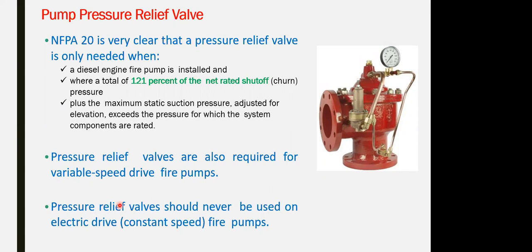It should not exceed 121% of the rated pressure of the pump. Otherwise, it will damage the casing enclosure of the pump itself and damage the valves and all other equipment of the network. So the pressure relief valve works whenever the pressure exceeds 121% of the rated pressure, and it is connected mainly for the diesel driven pump.